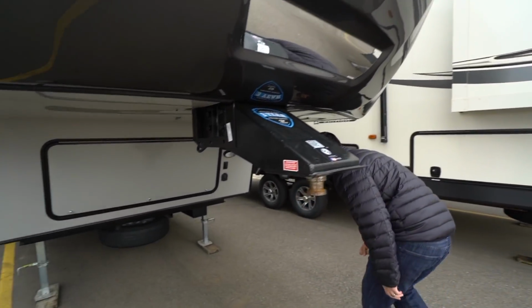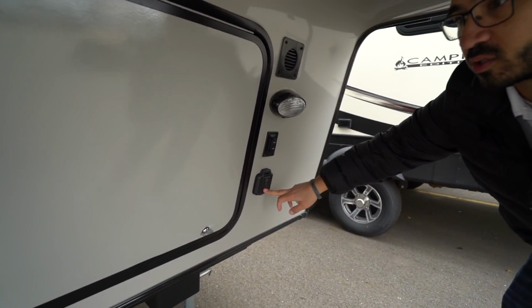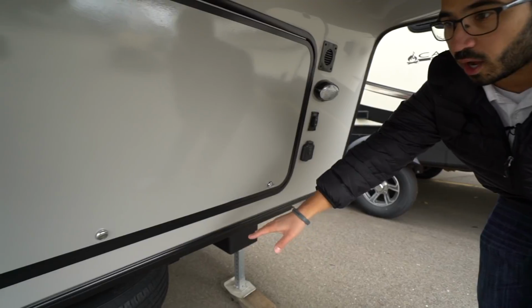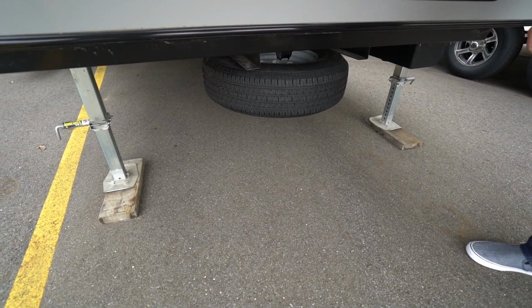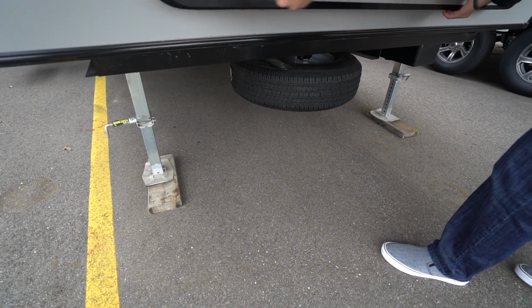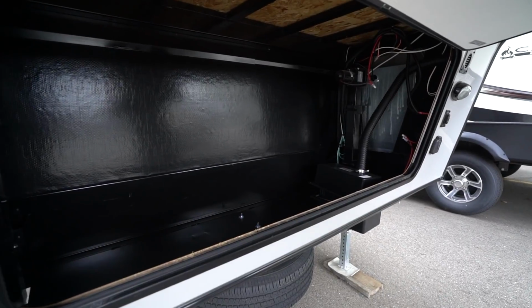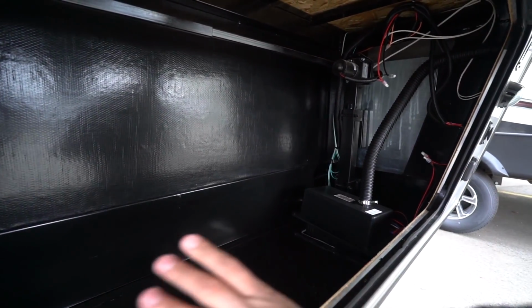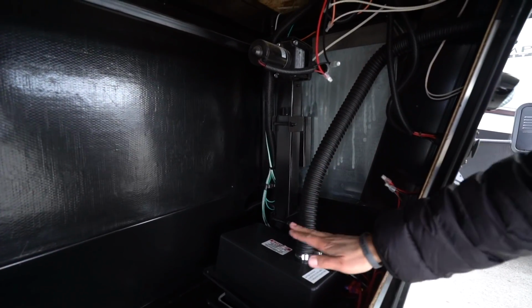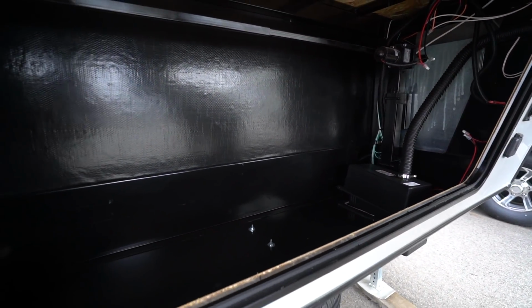If we drop down underneath, you'll notice a couple things on the side. You have a light right over here as well as your landing leg control, solar prep here as well. Underneath the front compartment is your spare tire. Hopefully you never have to use that, but if you do, that is where it is located. If we take a look in this front storage area, one of the things that Keystone does very well as a whole is they have great cable and wire management. You'll see how nice and clean it is up here. Everything is tucked away over to the side. You have your vented battery box here. That is a nice storage area there up front.